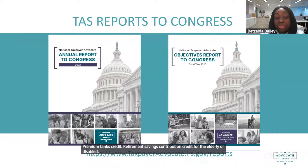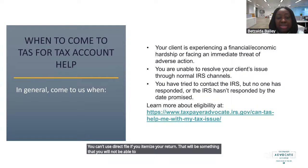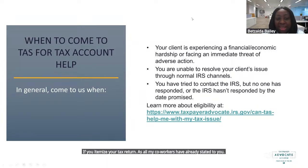You can't use Direct File if you itemize your return. So that will be something that you will not be able to utilize if you itemize your tax return. As all my coworkers have already stated to you, e-file, e-file, e-file.